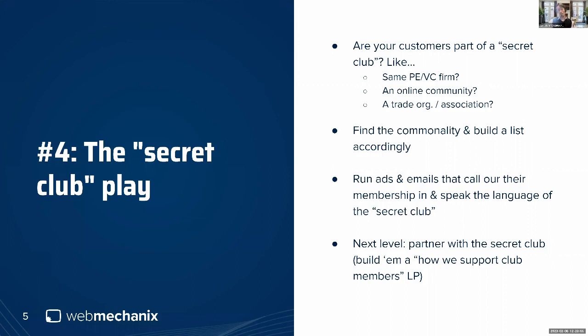A next level play you can use with this is to actually partner with that secret club, right? Partner with that VC firm, partner with that online community, and even create them a landing page to basically say how we support members of this club or this community or this secret group, right? Then that community has a resource, an asset that they can distribute to members of their community, so they can look good to their community by offering you guys and the unique solutions you provide. And of course, you benefit from that in the end as well. So lots of things you can do with this play. It's very, very powerful. Highly recommend thinking about what those secret clubs are that our customers are in and infiltrating them.